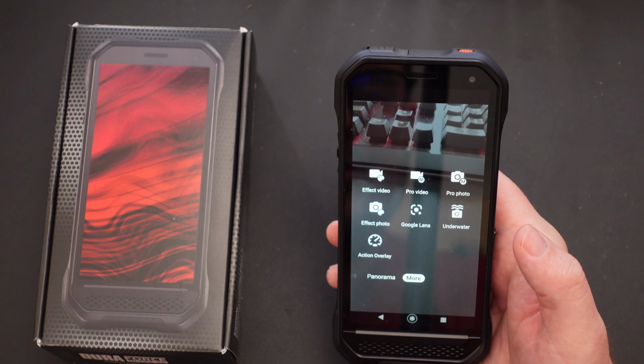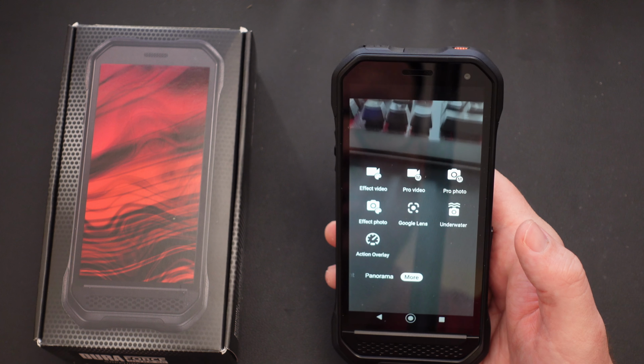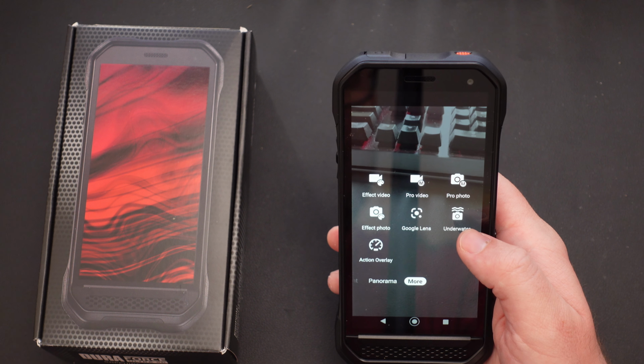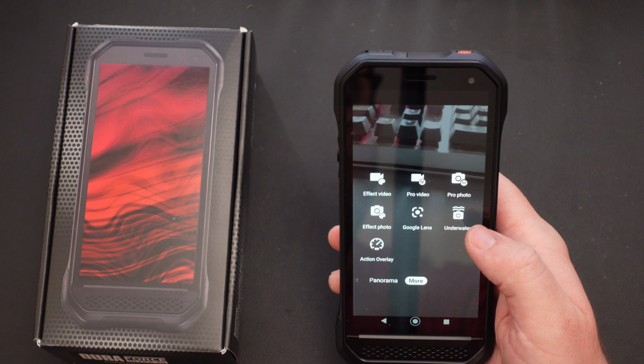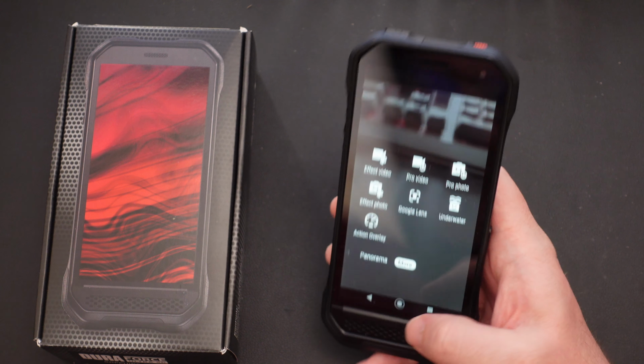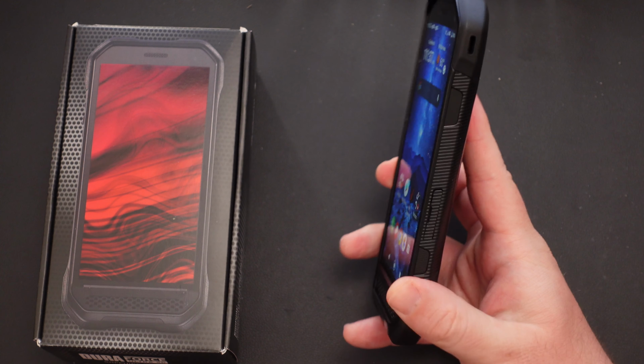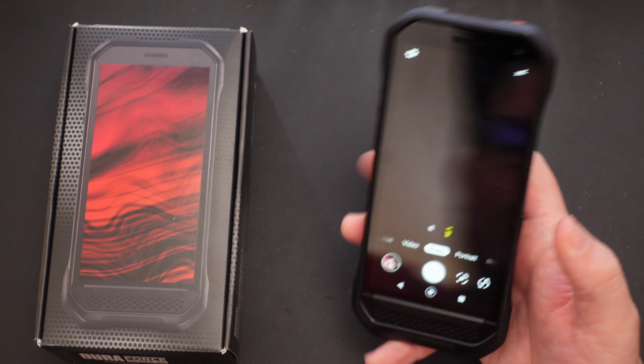And under more, they have effects videos, pro video, pro photo, effect photo, Google Lens, underwater, because this is a waterproof phone, and action delay. So there's a lot of features for this phone, for the camera. Let me open that up real quick again, one more time.